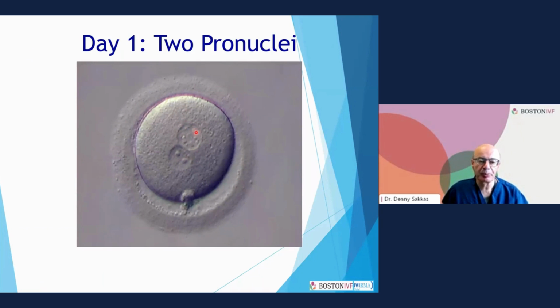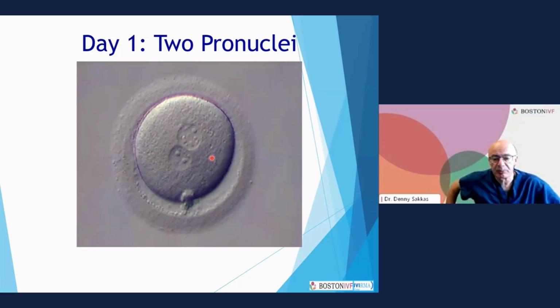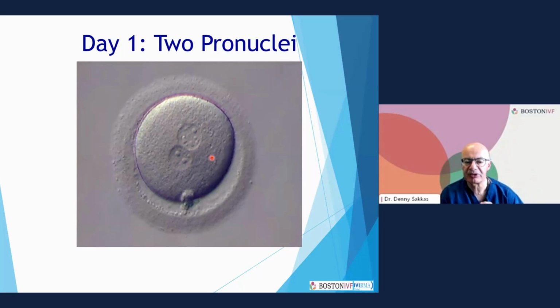So one of these is the male pronuclei and one of these is the female pronuclei. So that's how we tell, and this is very easy for us to see down a microscope and know that an egg has fertilized. And we expect about 70% of the eggs to fertilize to accept the sperm.